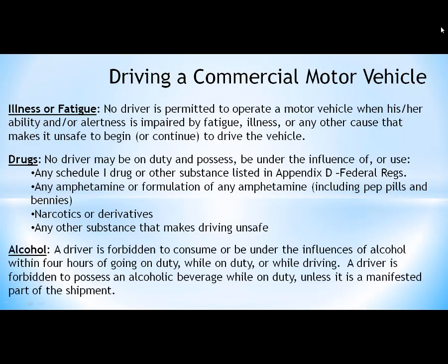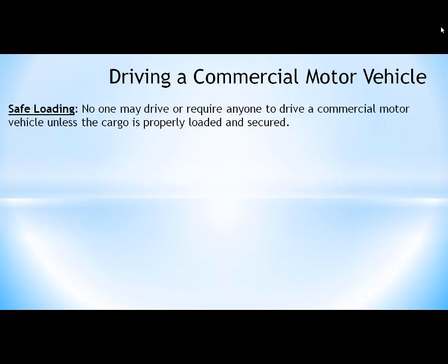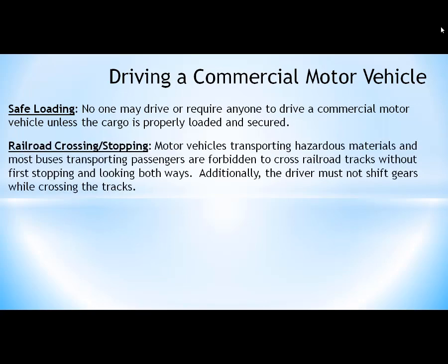Alcohol. A driver is forbidden to consume or be under the influence of alcohol within 4 hours of going on duty, while on duty, or while driving. A driver is forbidden to possess any alcoholic beverage while on duty, unless it is a manifested part of the shipment. Safe loading. No one may drive or require anyone to drive a commercial motor vehicle unless the cargo is properly loaded and secured.